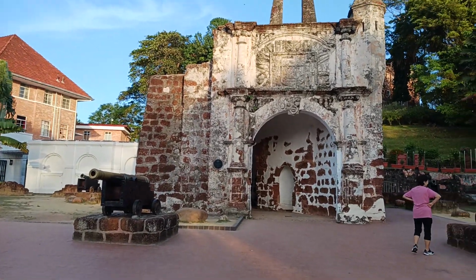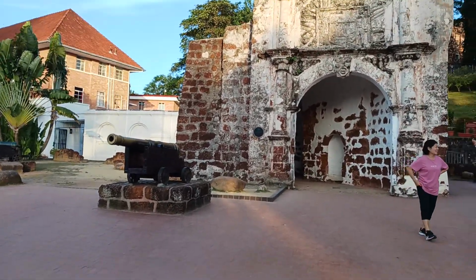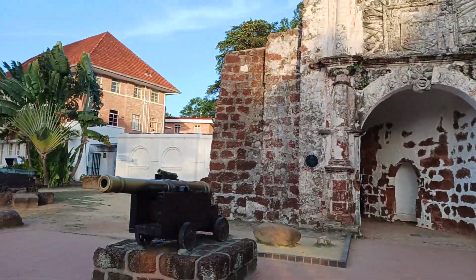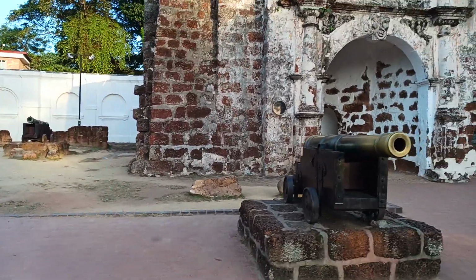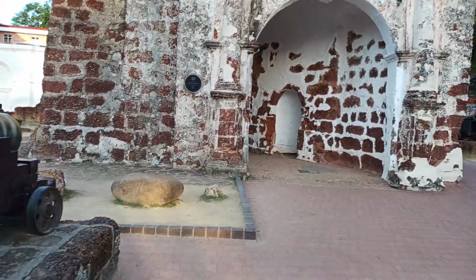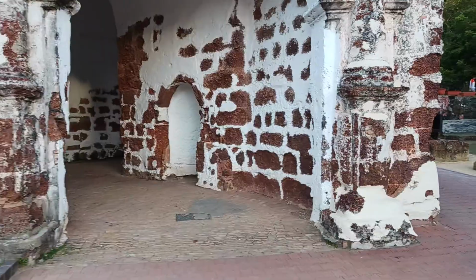So this is the famous A Famosa Fort in Melaka. When we say A Famosa Fort, normally we think, wow, why is it very small? Actually, this is the entrance of the A Famosa Fort. Actually, the fort is much, much bigger than this.